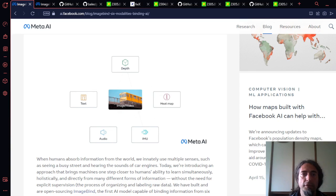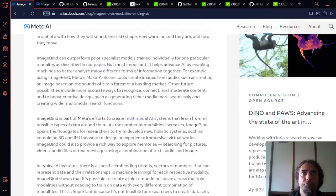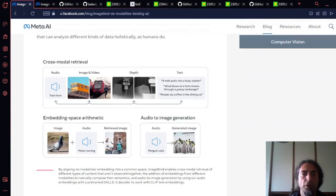The model currently works with 6 types of data, including text, visual, audio, depth, temperature, and movement. ImageBind gives machines a holistic understanding that links objects in a photo to their corresponding sound, 3D structure, temperature, and motion. The application of ImageBind could include enhancing search functionality for photos and videos or creating mixed reality environments.